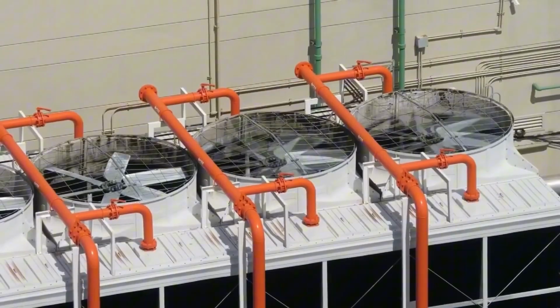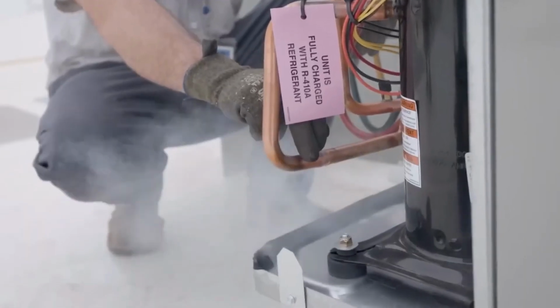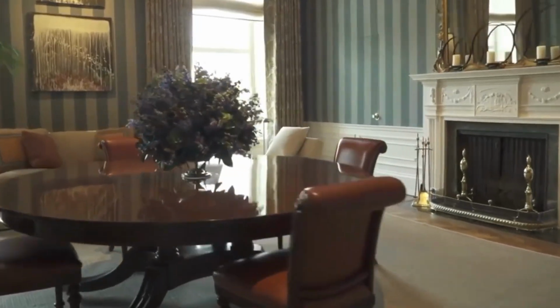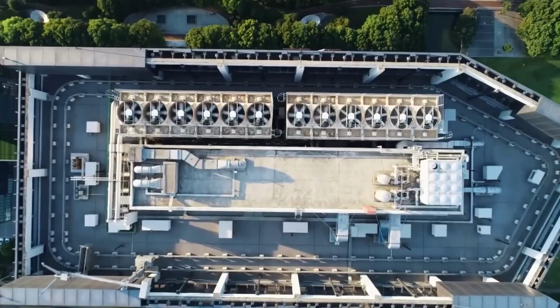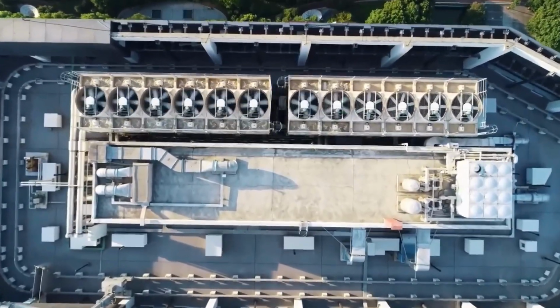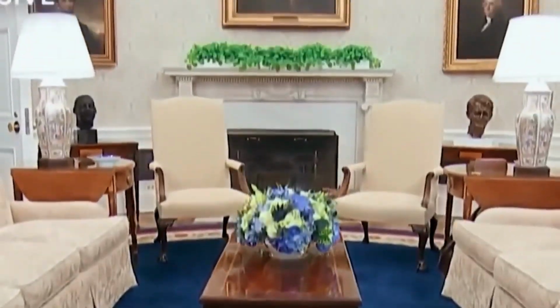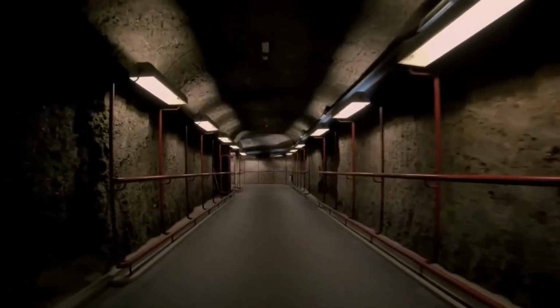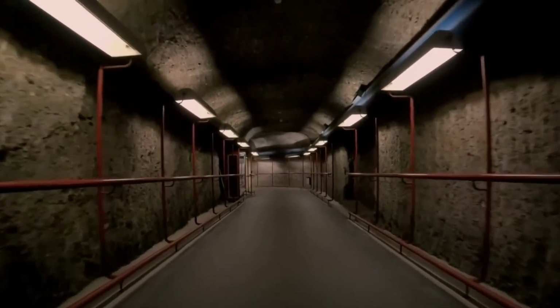The filtration system is one of the reasons why the president is safest inside the White House during an attack, not just because of the walls and security, but because the very air inside is protected. However, if a situation becomes too extreme, the president has another option: a hidden underground bunker, designed as the final line of defense against catastrophic threats.